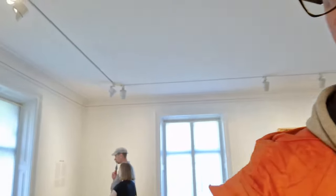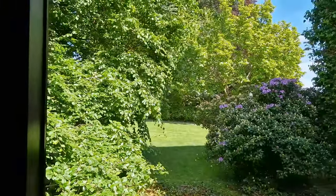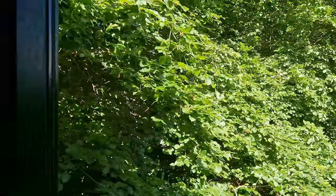So this is the Louisiana Museum of, I think, contemporary modern art. And the museum itself is really beautiful. It is completely immersed in nature. So let's go check it out. You can see how the museum goes on one side with art. And on the other side, it is total nature. It's always immersed in nature completely.